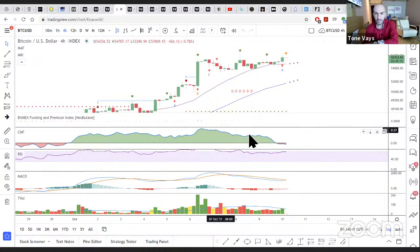Look how the CMF is declining on a 4-hour chart. The CMF is a combination of price and volume, and that is very heavy divergence. You can also see the MACD is dropping down and the volume is dropping down. These are bearish signs. Now, this can, of course, reverse.